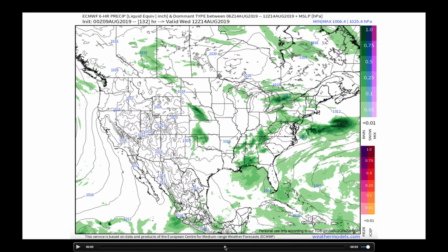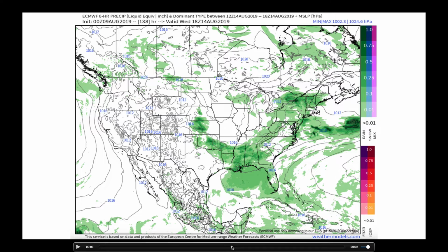Now watch as we get out past Wednesday into next week. This is Wednesday afternoon. Now, this might be something interesting to watch. High pressure builds in behind that low that just swept out of the Great Lakes. And again, the frontal boundary sits right in through here. And that's why we started to see the increase of precipitation chances beyond day 5.